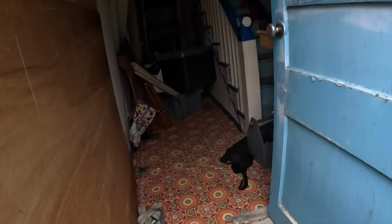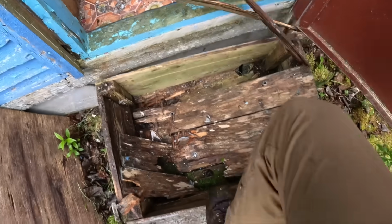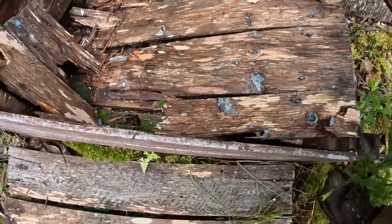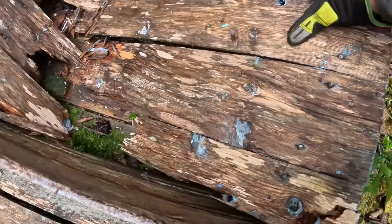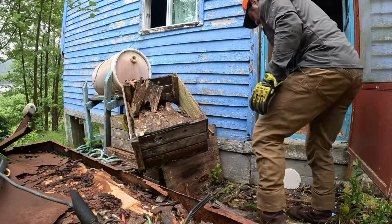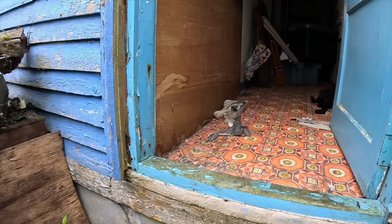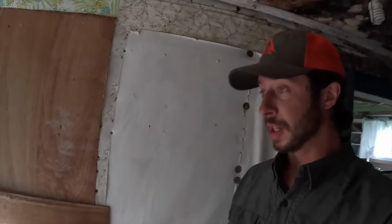Oh, beauty. Oh my God. Jesus Christ. Not rotten, I know. That's a death trap. Nice. We got another door. That's awesome. That's a good looking door. That's a great looking door. You can really see from here on level of floors how sunk it is. Look at that.